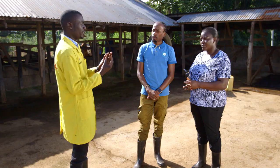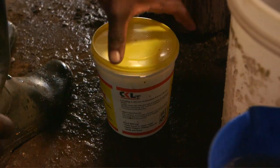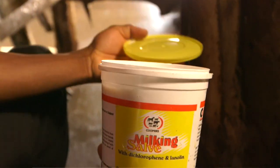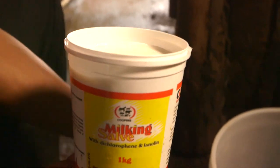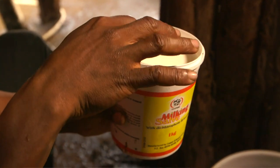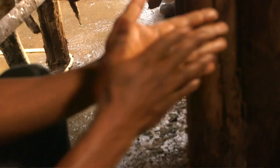When you're milking, the teats of the cow get cracks, or what we call abrasions. We always recommend the use of what we call a milking salve. Milking salve is a jelly that you apply on the udders. We highly recommend the CKL milking salve, which has lanolin. It gives the udder natural resistance against the bacteria that cause mastitis.